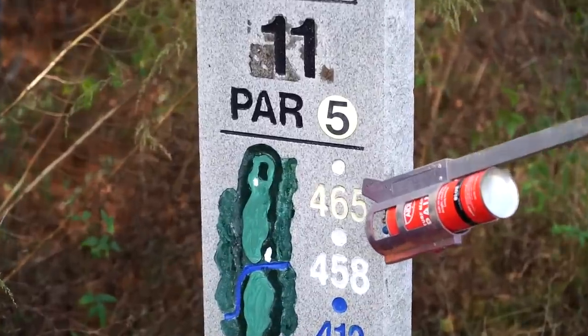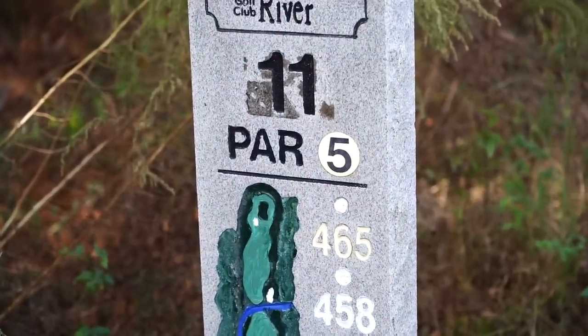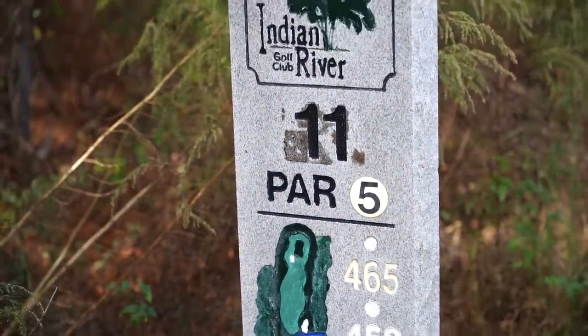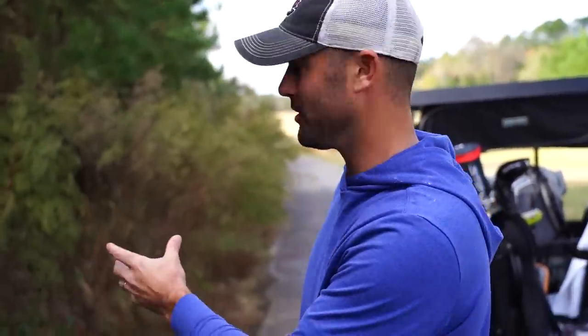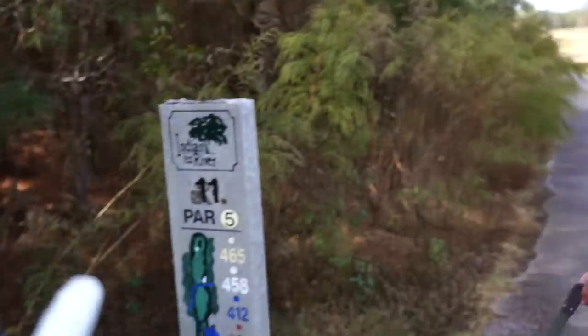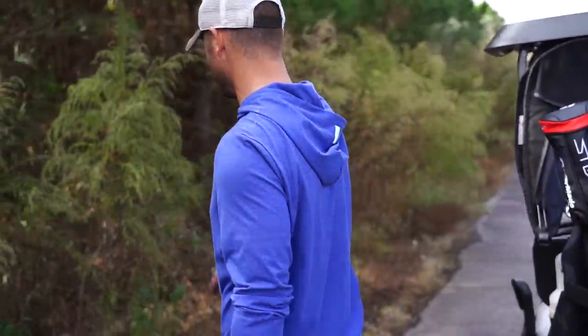Par 5, 465, I don't think it's right. I think it's actually like 500 from the back tees. And it definitely looks like this used to be a par 4. It wasn't edited in post, we didn't add the graphic on the screen. And also, we got some more Busch Light here.